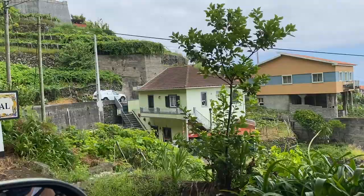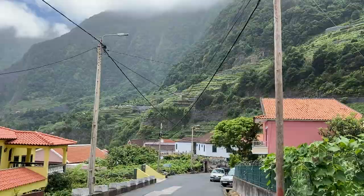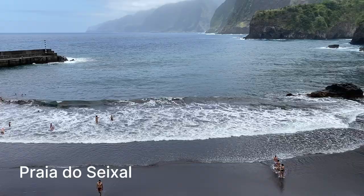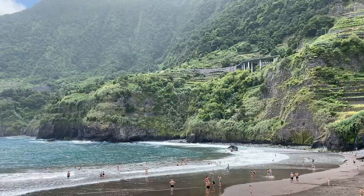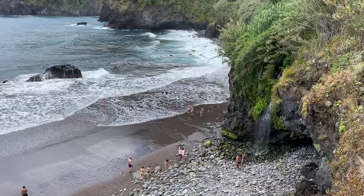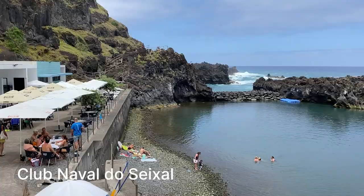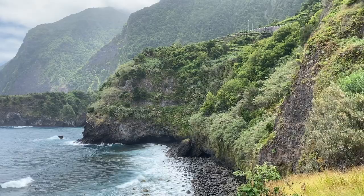Our next stop is Seixal, where we should find a beautiful black sand beach and multiple volcanic natural pools. This black sand beach is surrounded by incredible landscape and has its very own waterfall. Just next to the beach, there is Praia de Clube Naval Do Seixal with a large natural swimming pool surrounded by volcanic rocks and a range of facilities which are publicly accessible.